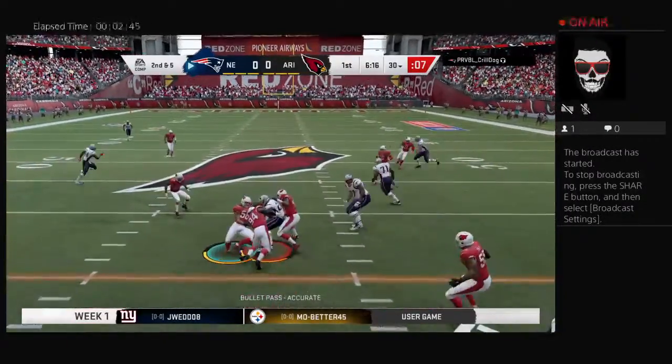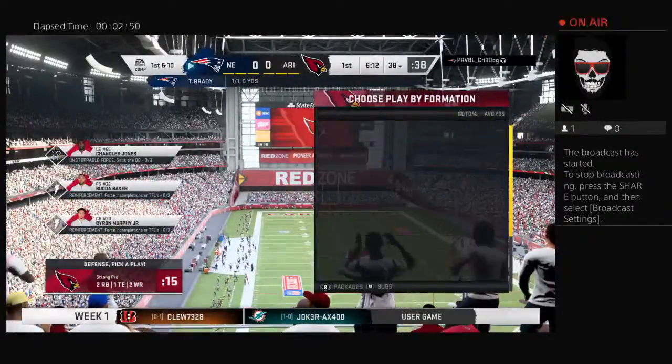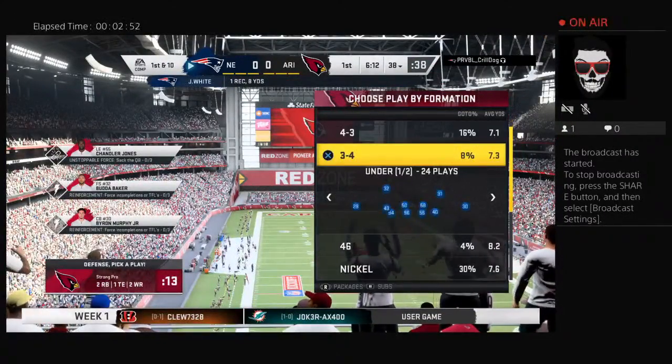To throw is Brady. And a dump off to White. And he'll be brought down shy of the 40 at the 38-yard line. That one, a first down pickup of 8.